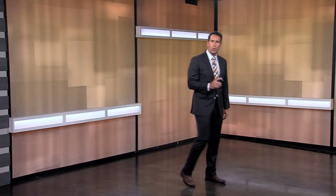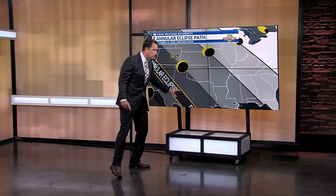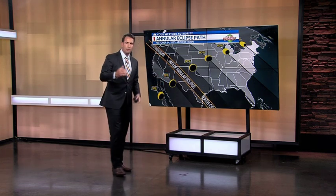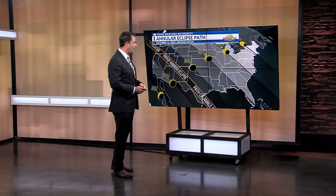Now, I want to take a look at the path here just to give you an illustration what we're going to see in northwest Arkansas. And so as we take a look at the annular eclipse path around noon, it is going to be moving through Texas and New Mexico. We see about 67 to 68 percent of the sun being blocked just before noon. And so that's going to be our max eclipse.